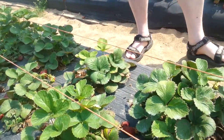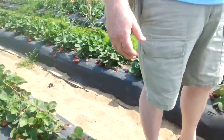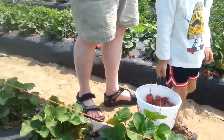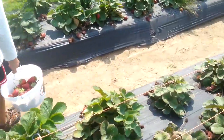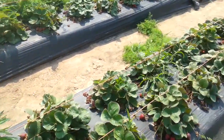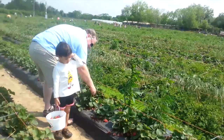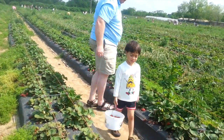Oh, this one is hiding here. Let us know when we have enough, okay, Cody? Okay. Because these only last a few days even in our refrigerator. Yes, we're going to put them in our refrigerator so people can eat them. Right, Dad? And Cody can eat them. Yep. I like strawberries.